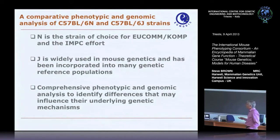However, J is widely used in mouse genetics. It's been incorporated into many genetic reference populations. There's a huge legacy, particularly of spontaneous mutations that have arisen on J. So it's one of the major mouse inbred strains that have been used. One of the questions has always been, and I think we've now answered this question, what is the difference between N and J? What is the difference in terms of their genomes? And what is the difference in terms of their phenotypes? Are there really major phenotypic differences between J and N? So as part of the EUMODIC program, in the latter stages we undertook a comprehensive phenotypic and genomic analysis to identify the differences that underlie the genetic mechanisms in these two strains.